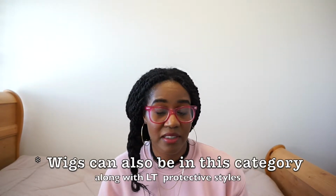Varying lengths. With protective styles, especially protective styles where you can add a piece of hair and extension to it, you can have varying lengths at any given time. You can go from shoulder length to mid-back length to a little bob, depending on which protective style you choose to do. So it really can be a creative output for you. It can definitely be a lot more fun.